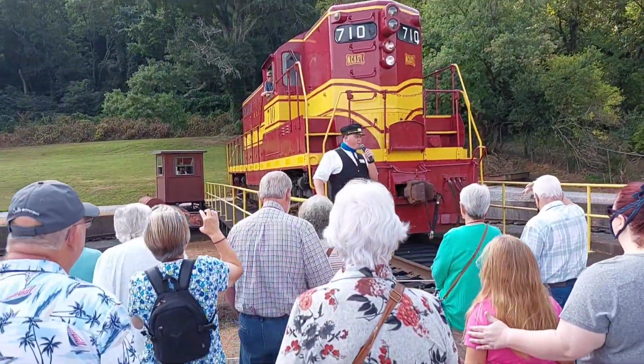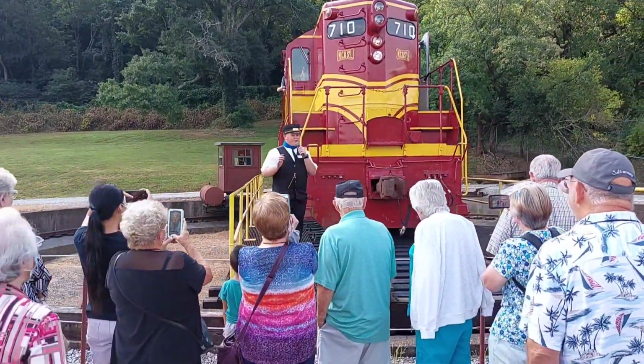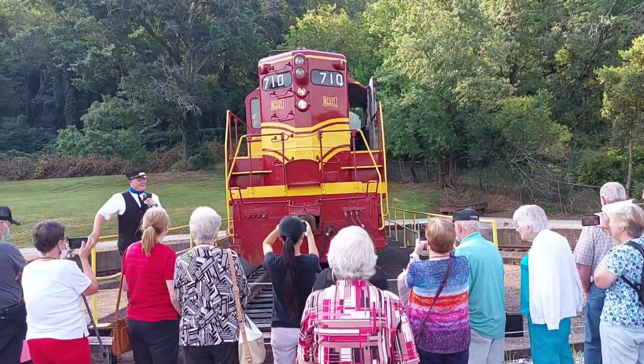Diesel locomotives have always been made this way, and that's the way they're still made today. The only difference between modern locomotives and locomotives like the 710 here is that modern locomotives have computer systems that make a lot more horsepower. And there's your mechanics class for the day.